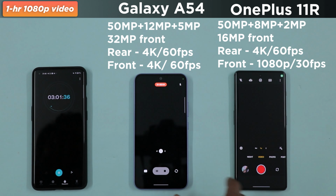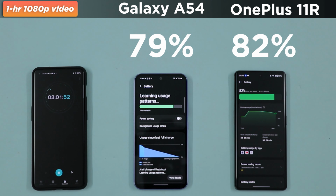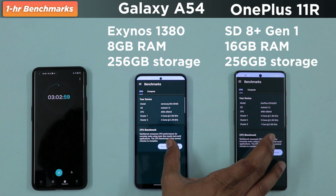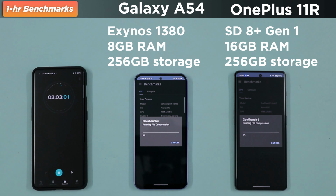Anyway, after an hour of 1080p video recording, the OnePlus 11R is still leading with 82% battery left, while the Galaxy A54 is slightly behind now with 79% battery left in the tank. So 3 hours down, it is now time to run a slew of benchmarks on both smartphones. We start with Geekbench 6.